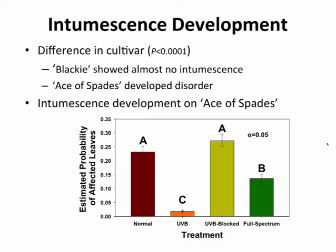two treatments, the normal treatment, which just had light quality that was filtered through the glass glazing, and that's the maroon bar, and then the UVB block treatment, which is where we essentially blocked all of the UVB coming from the bulb, had the most affected leaves per plant. Whereas our UVB treatment, which is the orange bar marked C, had the least affected leaves.